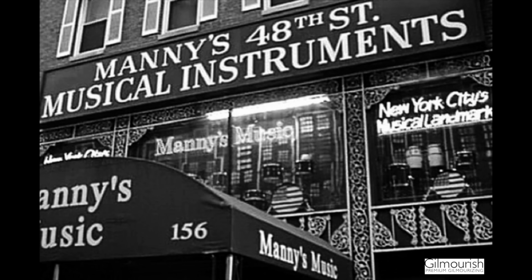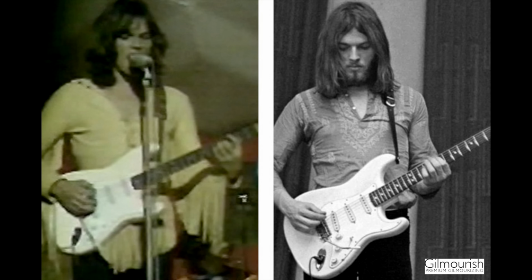Famously, toward the end of Pink Floyd's third tour of the US, the truck containing all of their gear was stolen. This included a black Stratocaster that Gilmour had bought just weeks before at Manny's Music in New York City when they first arrived in the States. All of the gear, except the guitars, would eventually be recovered. So David's first Strat, white with a rosewood board, and the new black rosewood board Strat would be lost forever. The rest of the tour was canceled.